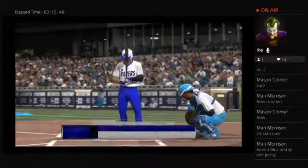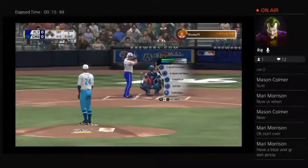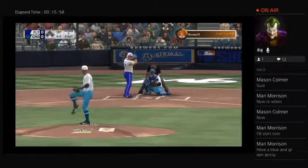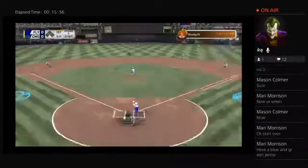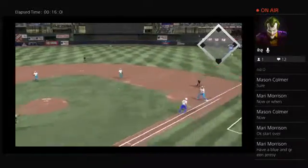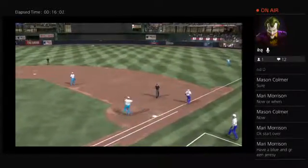On his way into the box, there's a look at Shin-Soo Choo, so that means we are ready to get this one underway. Shin-Soo Choo. Dribbled back toward the mound. Throw on to first in time, one away.